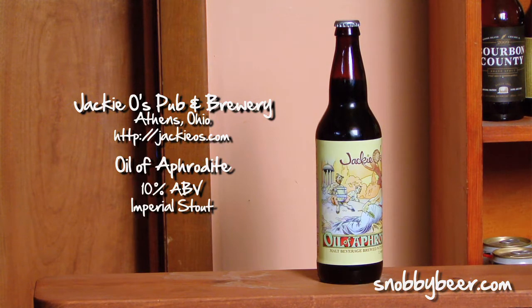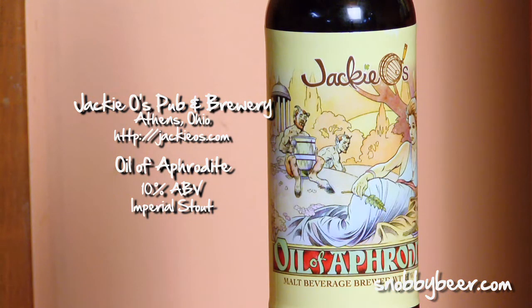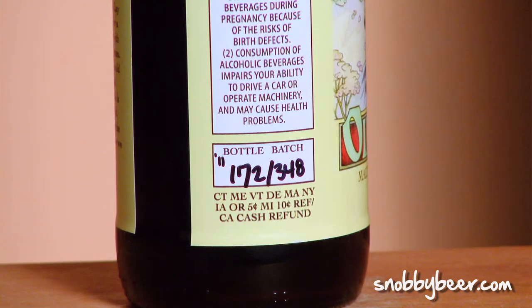This is an imperial stout, and it is brewed with Belgian candi syrup and locally harvested black walnuts. I think that this is the rarest or most limited beer that I've done. This is bottle 172 of 348, and it was brewed in 2011.